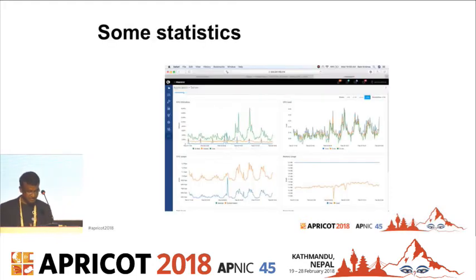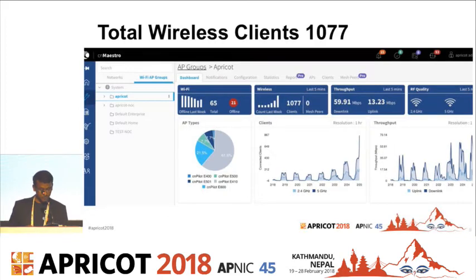These are some statistics. Basically, we didn't see any high CPU and memory utilization this time. And these are some wireless client statistics. We noticed the maximum number of wireless clients connected was 1,077, across the 2.4 gigahertz and the 5 gigahertz bands. The total number of APs we are using is 65, and some of the APs are not used.